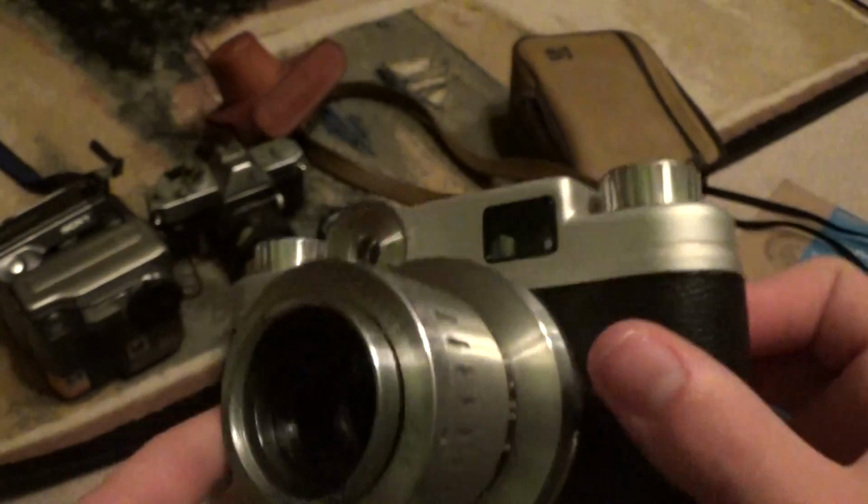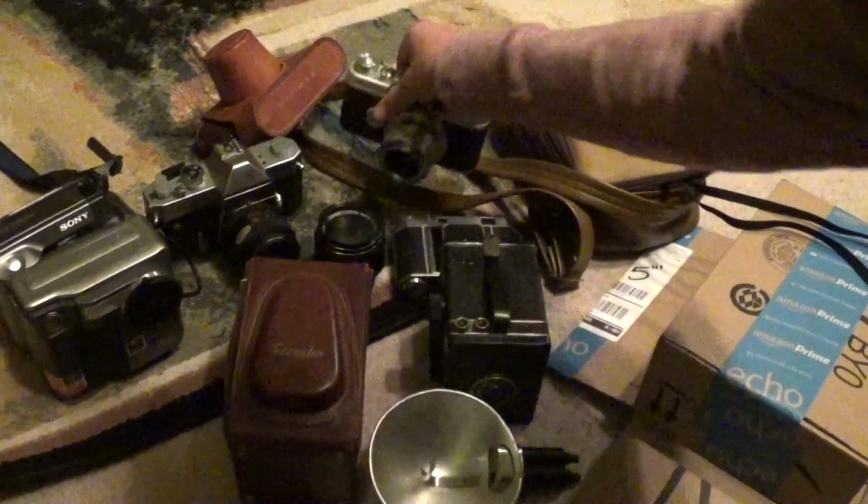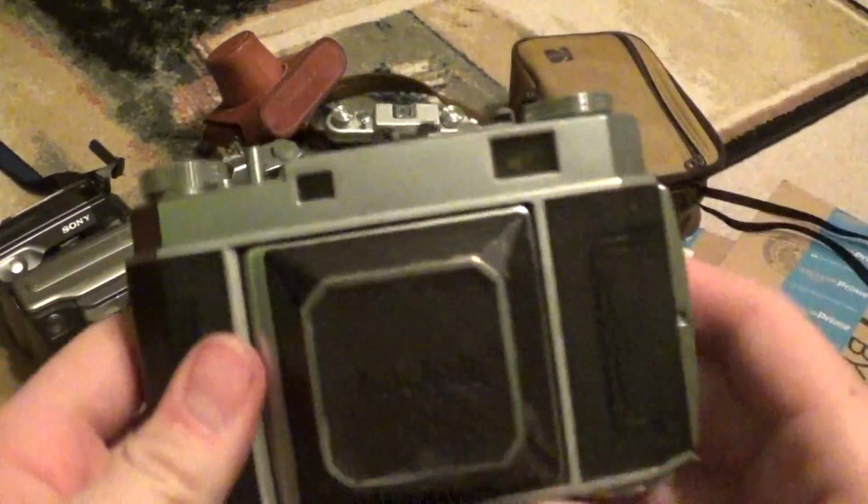There's really no end to it. But it's a neat little camera. For $10, that's not bad at all, even if it only came with one lens. Here's the other camera I picked up on that antiquing trip.